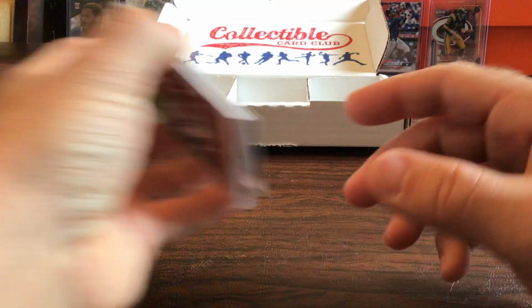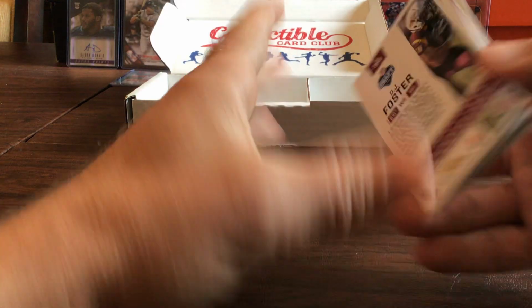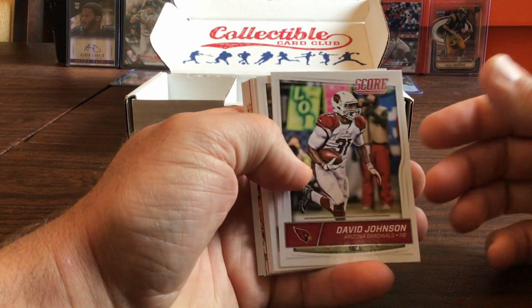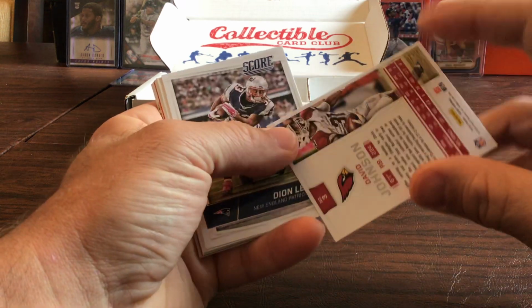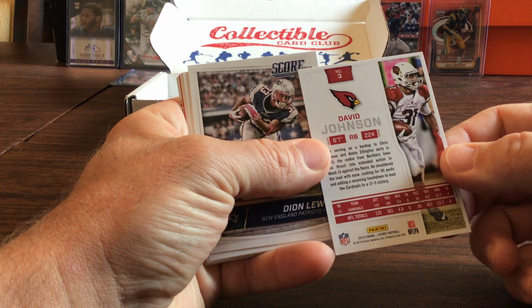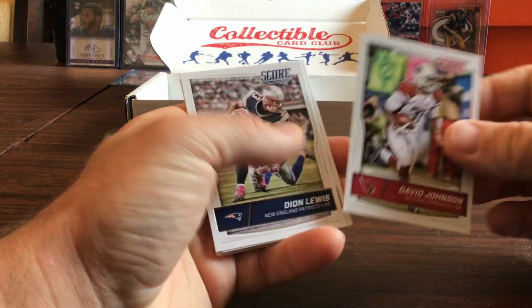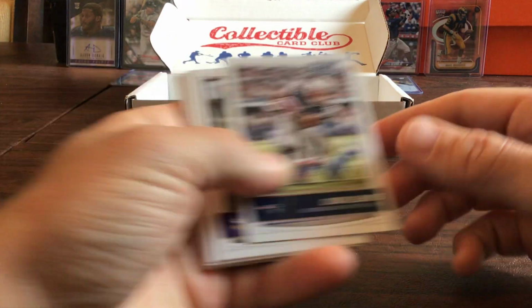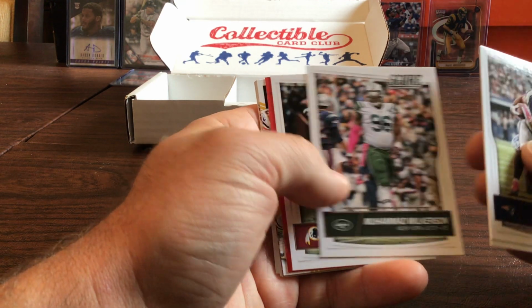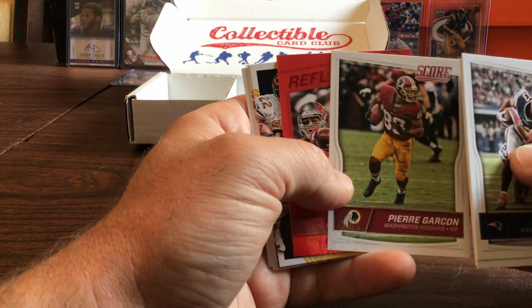So first up, we've got a pack of Score. I think these were 2016 Score. So we got David Johnson, running back for the Cardinals, and that actually is a first-year card for him. I'm sure in 2015 he probably had another card, but we'll set that one aside. Deion Lewis, Mike Wallace, Pierre Garçon.